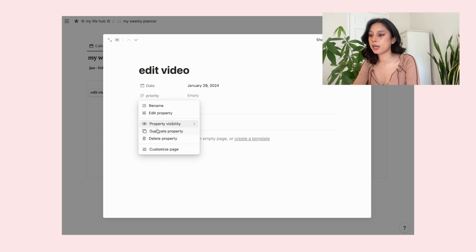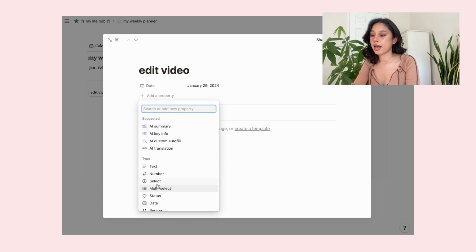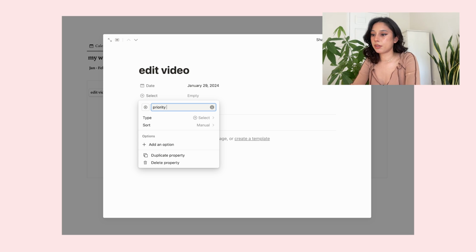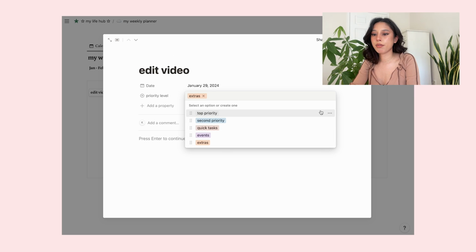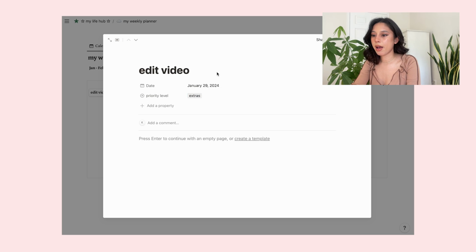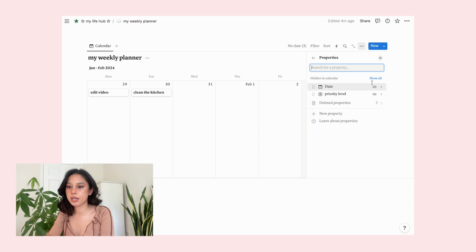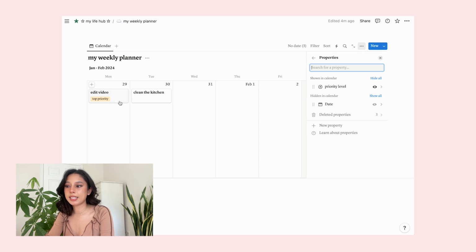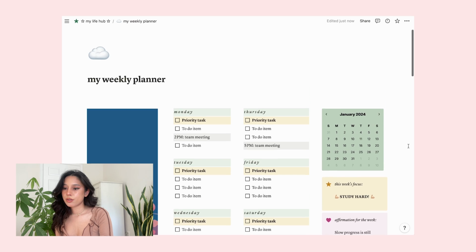So for example, maybe in addition to having the date that you're going to be doing it, you can also have, let's say, a priority level. So top priority, second priority. Maybe I also have quick tasks, and maybe here I also write in events. So these are the different categories. Maybe I'll just color code them. So every item can get a priority level. I can also do this so that in the actual calendar, I can indicate what its priority is. And now I can have information displayed this way. So this was looking pretty cute.